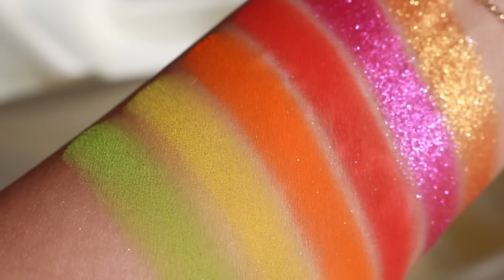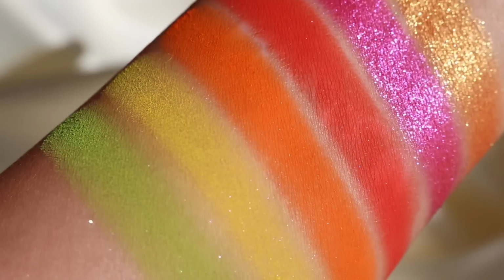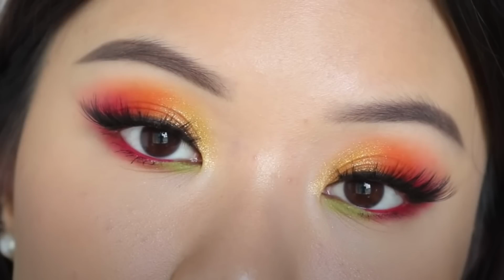It is a 6-pan palette, so you get 4 mattes, 2 metallics, and it might seem like you can't really do too much with this because it is 6-pan, but all the colors are just so different from each other. This is definitely leaning towards more of the start of the rainbow, but I feel like it's still very bright, it's fun, it's tropical, the vibes are there, the formula is there. You can do such a great summer warm look with this palette.